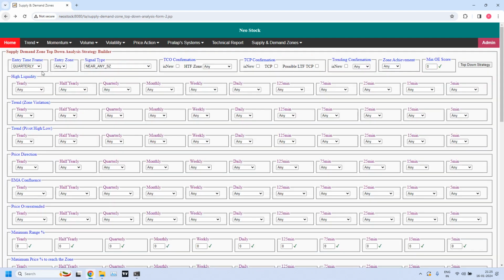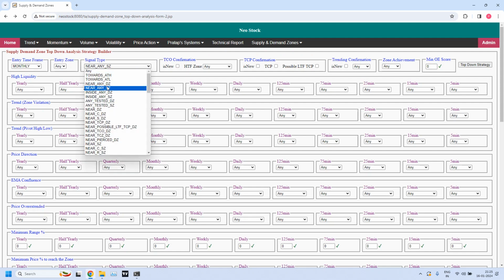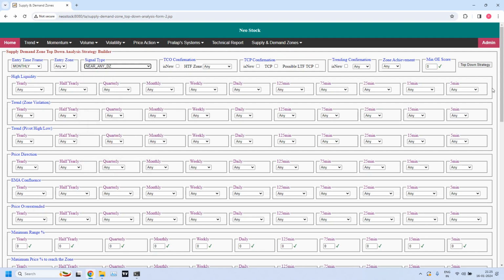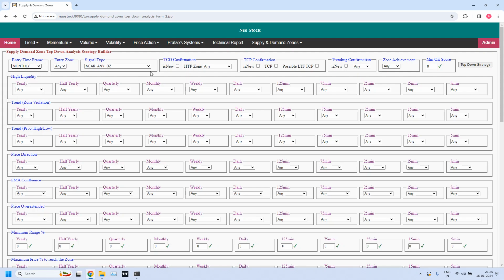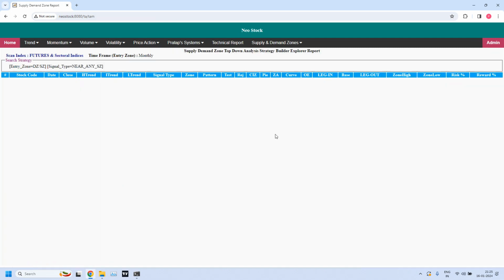So let's go back. Let us change the time frame to monthly. Let us find the stocks near monthly demand zone. So two stocks are near to the monthly demand zone. Let's go back. Monthly time frame. Let us find the stocks near monthly supply zone. No stocks.